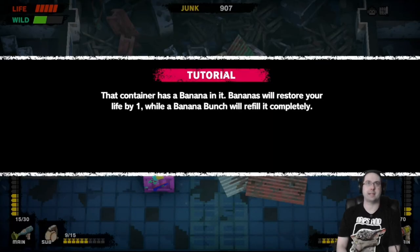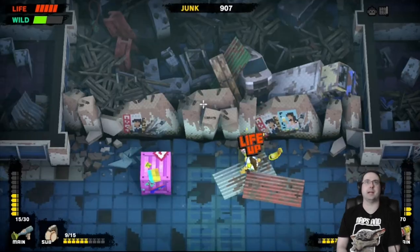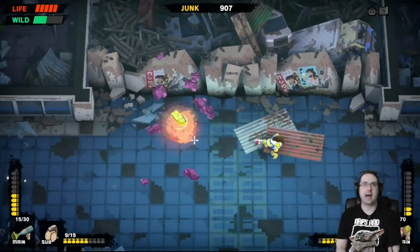Oh. That container has a banana in it. Bananas will restore your life by one, while a banana bunch will refill it completely. Banana!